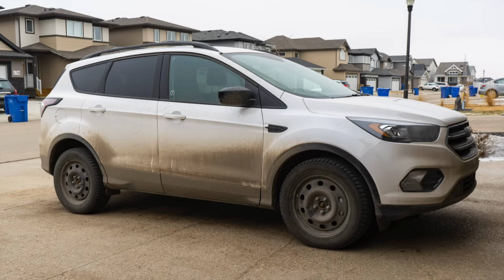Alright, well, I'm definitely looking forward to getting this vehicle coated. I can't wait to see how good it looks when I'm done. So sit back, relax, and enjoy.